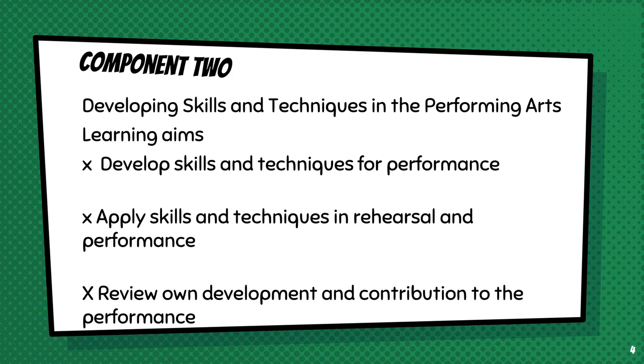If you're designing, you will design costume, staging, lighting, working alongside the actors in your group. You will need to ensure you've interpreted the script, the characters and the style of theatre correctly. You will then present your designs before your actors perform their scene.